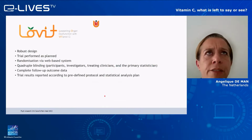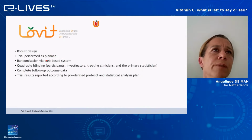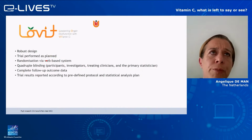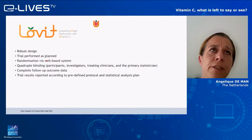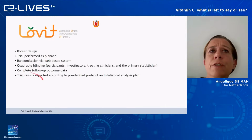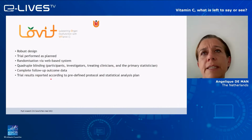So the LOVIT trial is a very important trial for vitamin C research. It had a robust design. The trial was performed as planned, and it was very accurately performed with randomization via a web-based system, quadruple blinding, complete follow-up of the outcome data, and the trial results were reported according to the predefined protocol and statistical analysis plan.